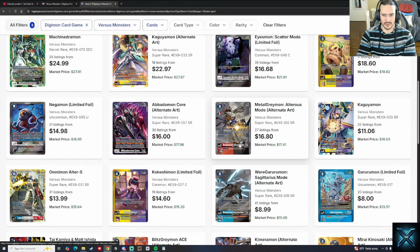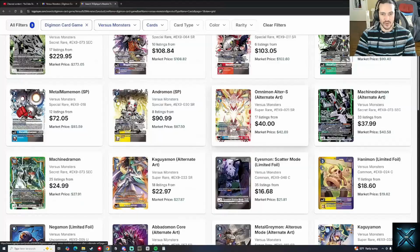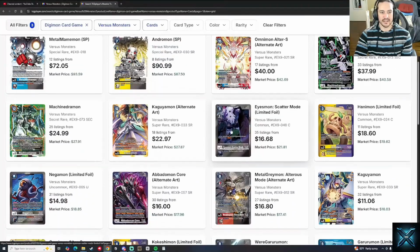With these being a little bit harder to get, it's interesting to see that the Metal Greymon is sitting at $17 as the market price, $16 lowest listing, and then $9 for Weregarurumon Sagittarius mode. It's because the Metal Greymon goes in all the Metal Greymon decks, and I think people are sleeping on the Weregarurumon stuff, right?